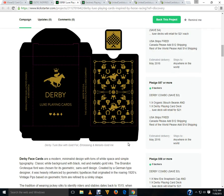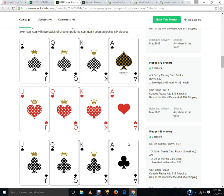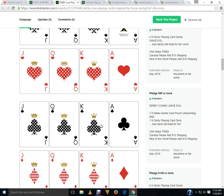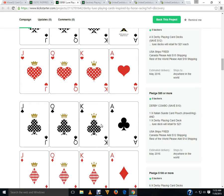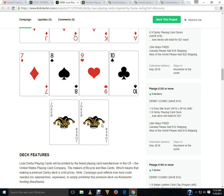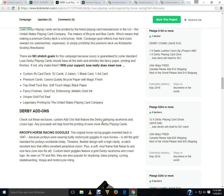We'll look at the cards a bit more. This is another problem I had. The faces are fairly minimalist, fairly standard. It looks like a checker deck to me. When you look at these spades, it has nothing to do on the faces with the theme itself. And then you look at the number cards, it's just a pip. So you're talking about gold metallic inks on the faces, but that would just be the court cards, basically. So I don't see the point. It's just not a very appealing deck of cards. No stretch goals. No chance in hell. Moving along.